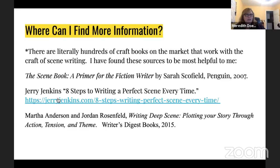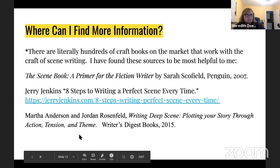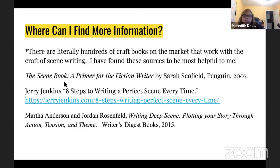I also found this, I think it was published in maybe Writer's Digest or something like that. I can't remember the exact place where this was originally, and then he put it on his own website. 8 Steps to Writing the Perfect Scene Every Time. I found this one to be helpful too. And then this book, Writing the Deep Scene: Plotting Your Story Through Action, Tension, and Theme, is really helpful as well. There's lots though. Even if you just Google writing scenes for a memoir or writing scenes for a novel, you're going to get all kinds of things that pop up for you.